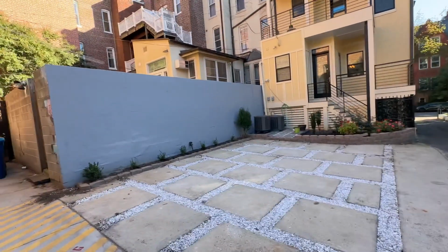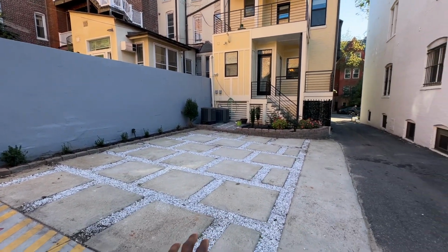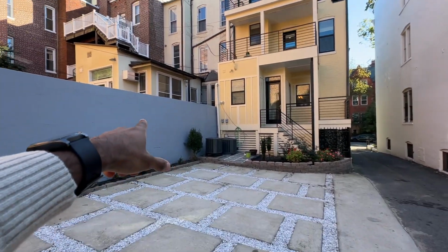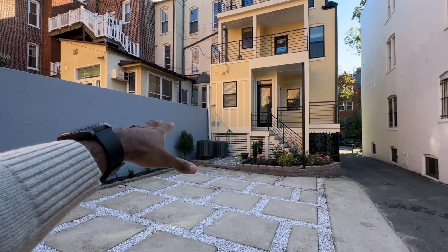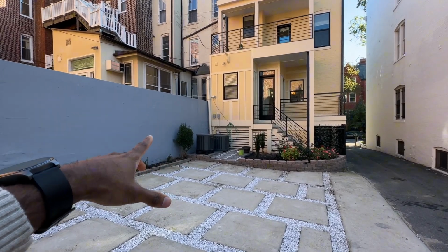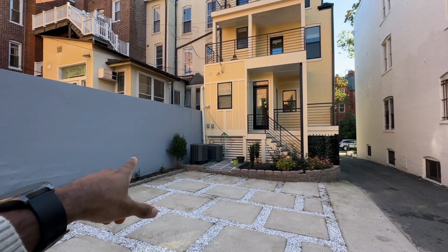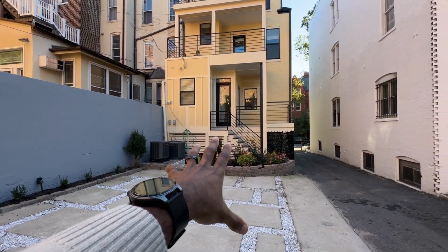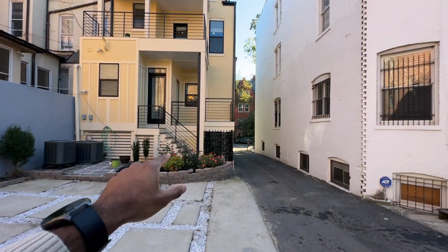So let's start off with the rear of the home. Now, as we can see here, we have multiple parking spaces. So this can actually fit 3 cars. And this home to the left actually sold I think about a year and a half ago for just under $2 million, right? And this home hasn't sold yet, but it's being sold at just under $3 million.